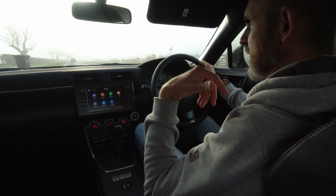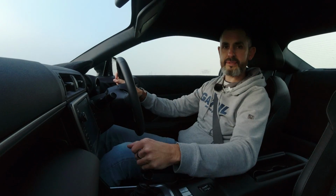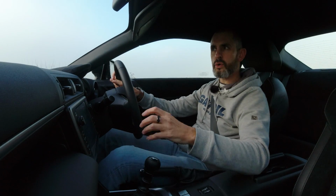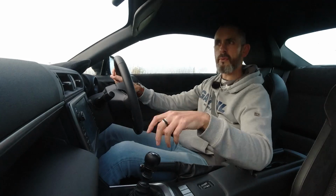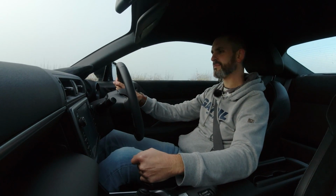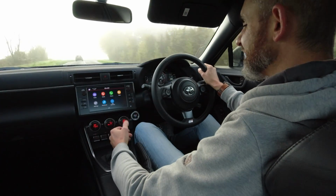So it's classed as a 2+2, remember? So those little seats in the back, they can flip down. For occupants, I think they're a little bit token, although for little kiddies, it's got double ISOFIX back there. And when my kids were young enough, I used to take them in cars like this. They used to thoroughly enjoy it. I'll see if I can get in the back later.